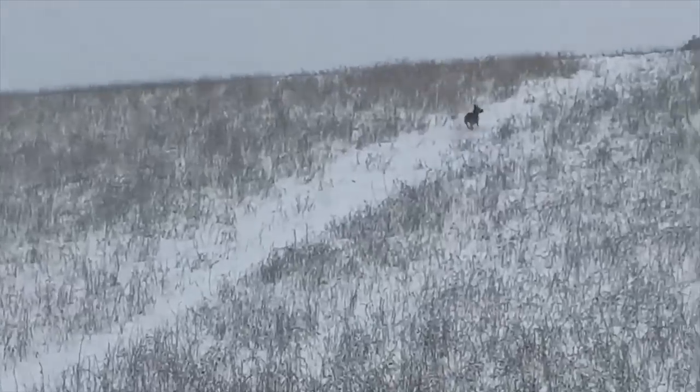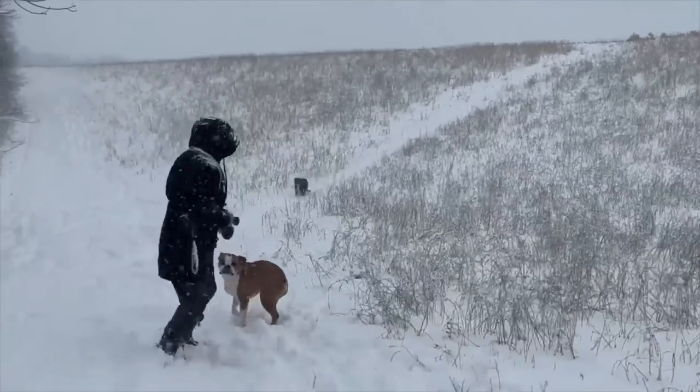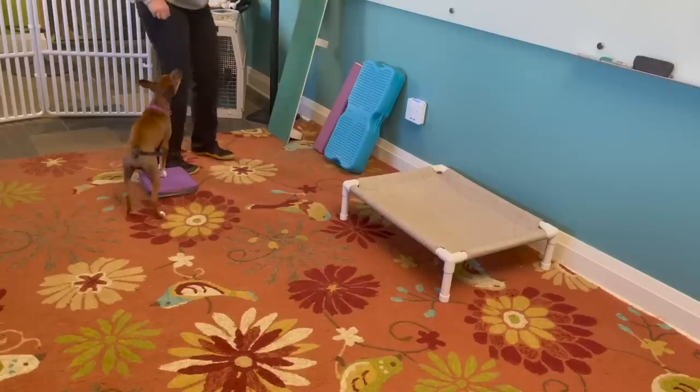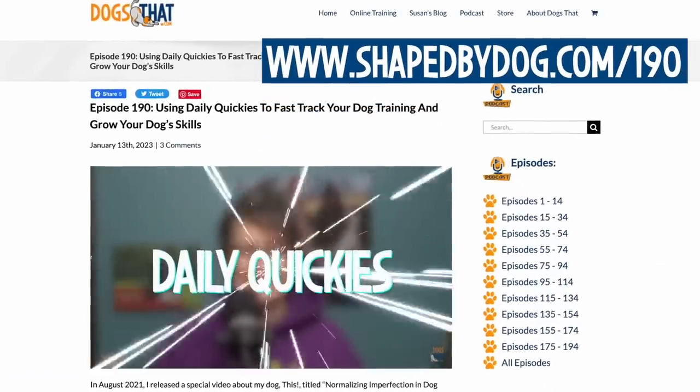All of that contributes to the dog coming when called. It's not going to give it to you, but it's going to contribute to it. And then there's things like training your quickies daily. You're interacting and engaging your dog in a very motivational way that grows towards something like I talked about in podcast episode number 190, where I talked about quickies.